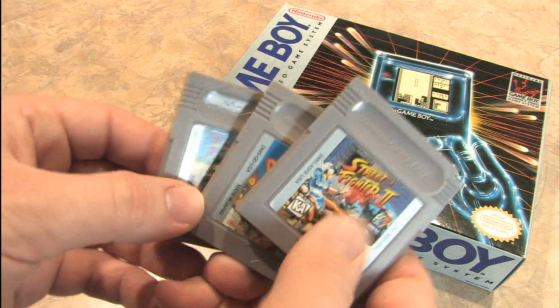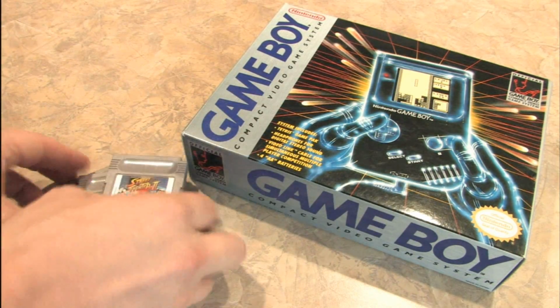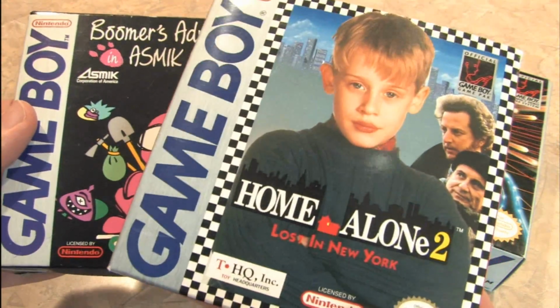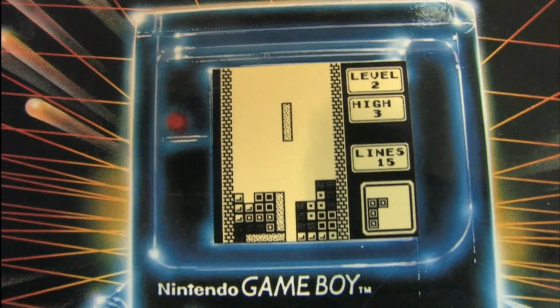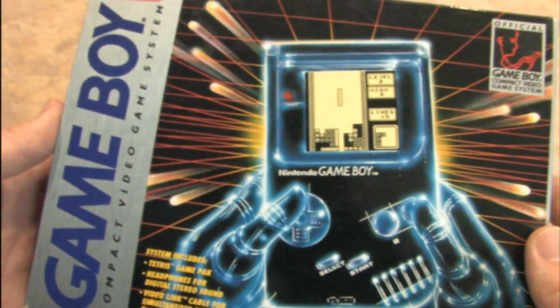The Game Boy plays game cartridges that look like this, and back in the day, they came in boxes that look like that. Home Alone 2, the video game? Wow. We'll just put that over there. And look at this one, Boomer's Adventure. It really does look futuristic when you look at the artwork, which is gorgeous.